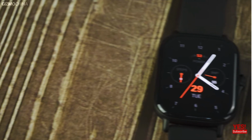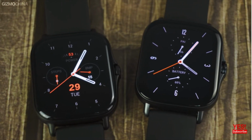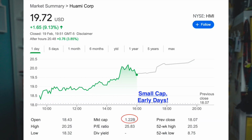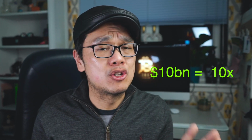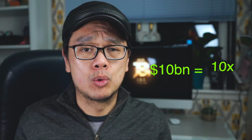So it's not just a wearable, but it's turning into a health wearable technology that's provided for people around the world. It's scaling globally. And do you know that the company is only worth around $1 billion, around 18 bucks per share as of today? I would not be surprised if it goes to 10 billion in the next 18 months or 2 years. So this is a stock that you have to watch, and I've already invested.